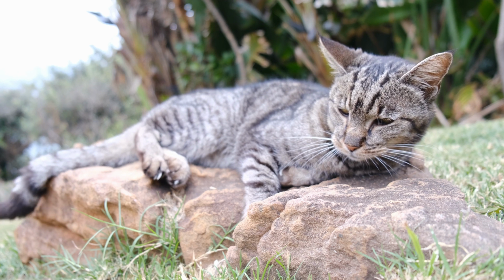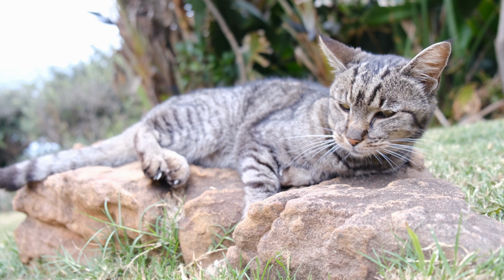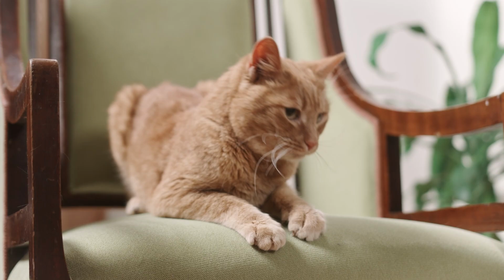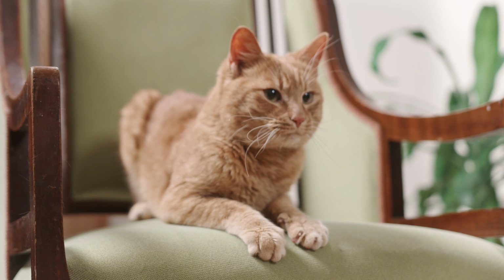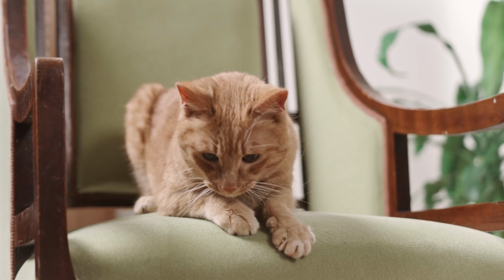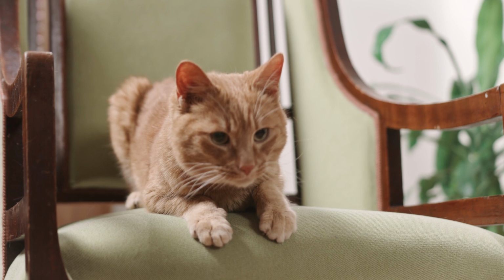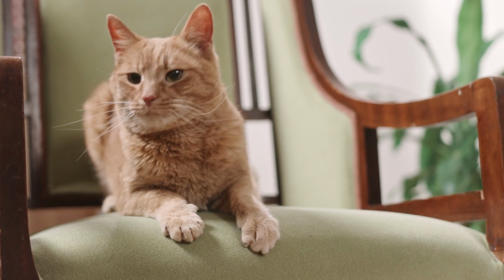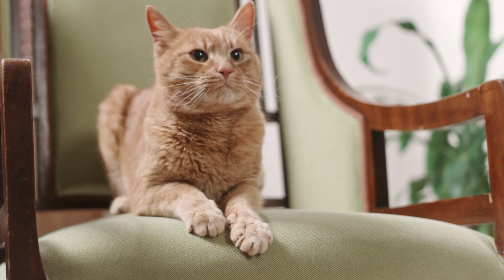They're tapping into their inner panther, their inner leopard, embracing their wild side even in the comfort of your home. Their inner king or queen of the jungle comes alive as they perch high above, feeling regal and in control. Some people worry that their cat will fall and hurt themselves when they're sleeping up high. This concern is understandable but often unnecessary.